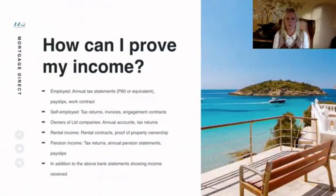So how can you prove your income? For the employed applicants, the banks usually want to see the annual tax statements. In the UK, we call it P60. They want to see pay slips and the work contract. For the self-employed people, we're looking at tax return, invoices, perhaps an engagement contract that you have.